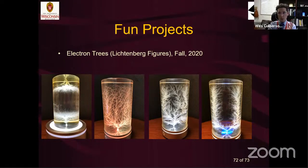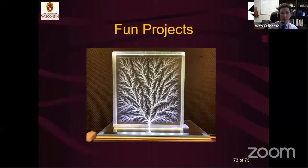And then, of course, you got to put a little LED light under all these. They look really pretty. This is one of the trees we made on a big piece of acrylic plastic. Put a little light under it. Quite beautiful. It's quite fun physics. Not a lot to do with medical physics, but it's quite fun.